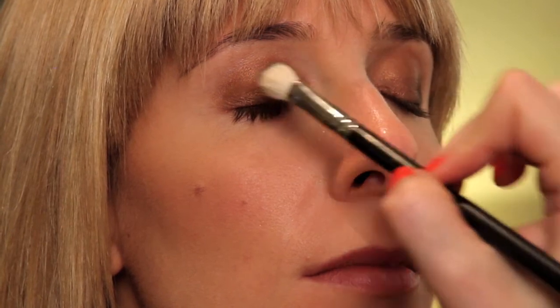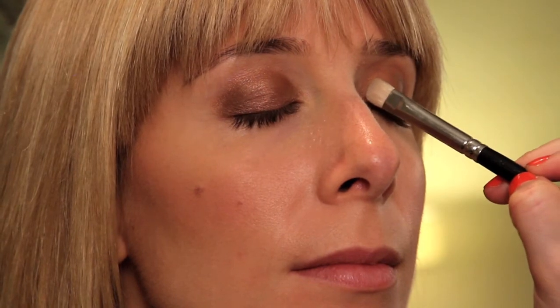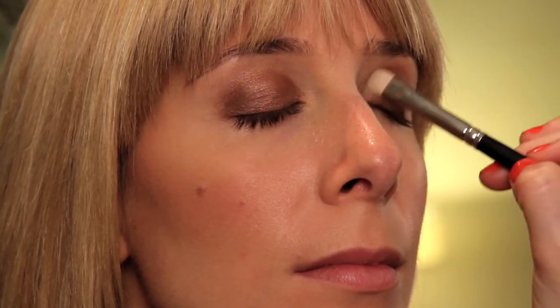We're going to keep it very simple, very clean. So the next color is just going to be a charcoal. We're going to put it right into the outer corners just to give a little depth and dimension without actually seeing the color. A fun thing to do if you have a nice light highlighted color, you can pop it just right in the inner corner here, not really on the tear duct. That's always fun, just for a nice brightening effect.